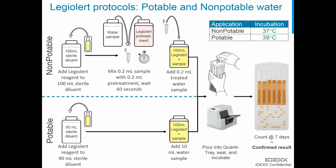We have two different protocols, one for potable and one for non-potable water, and that's it. There's no other decision making that a user needs to make. Protocols are fixed. And they're very similar to each other with a couple of key differences. In both cases you would add the reagent to a sterile diluent. For non-potable it's 100 mils of diluent, for potable it's 90 mils of diluent.